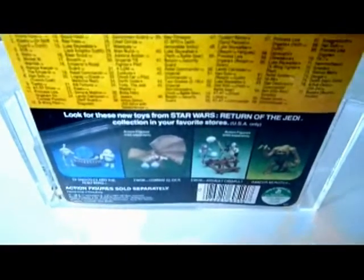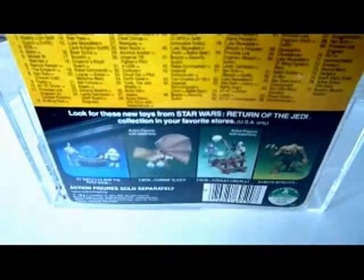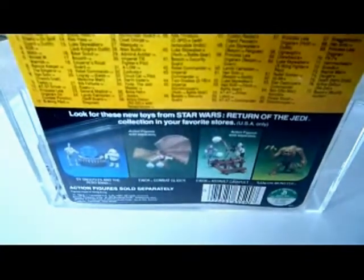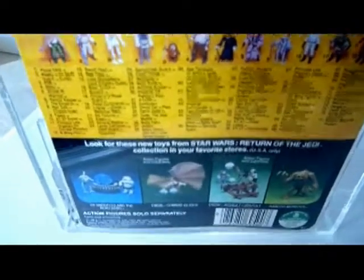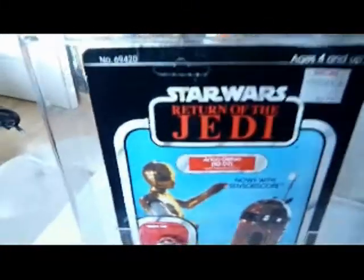And then you've got all the listings of the figures there, plus all the other stuff you could get, like the Max Rebo band, the Ewok glider, the Ewok catapult, and the Rancor monster. And this one was made in Hong Kong. There's the proof of purchase in green. And then we'll have one more look at this, because it is a very nice specimen.